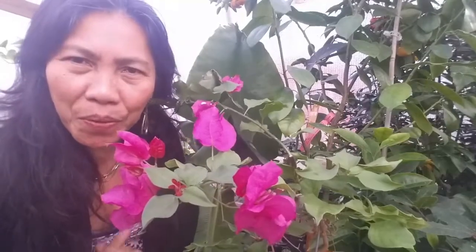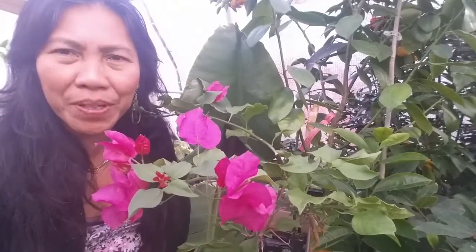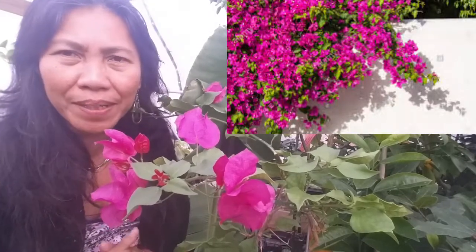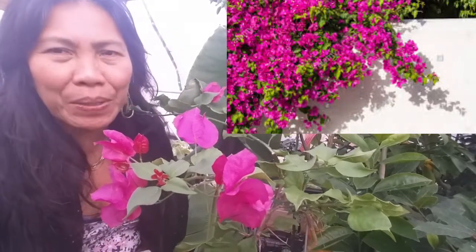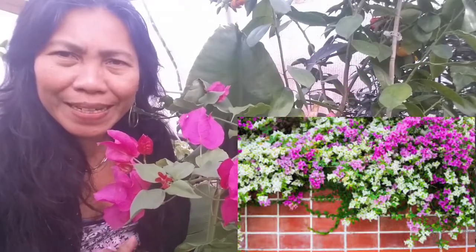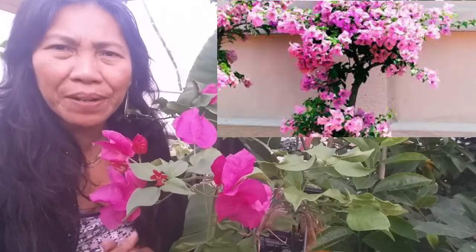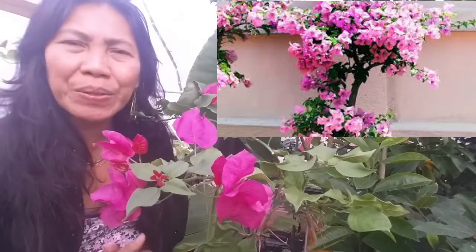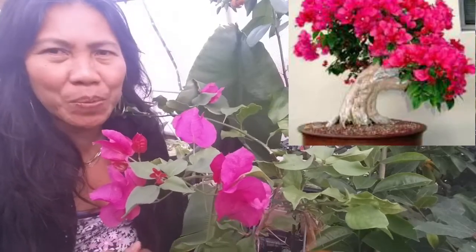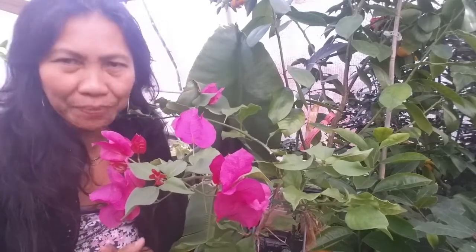Did you know there are over 300 varieties of bougainvilleas? Because of many hybrids and crossover generations, it is difficult to identify its origin. So what is the bougainvillea plant? Bougainvillea is a genus of thorny perennial flowering vines, bushes, or trees in the family Nyctaginaceae, native to Brazil and popularly grown in warm climate areas like Florida, California, India, and the Philippines.